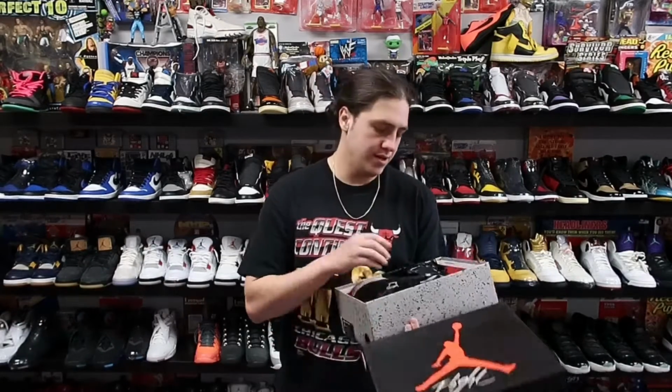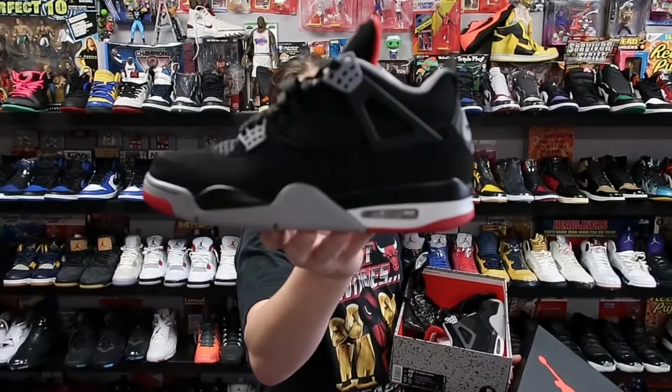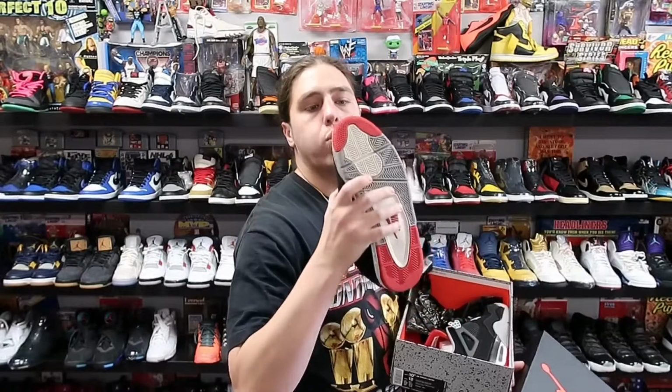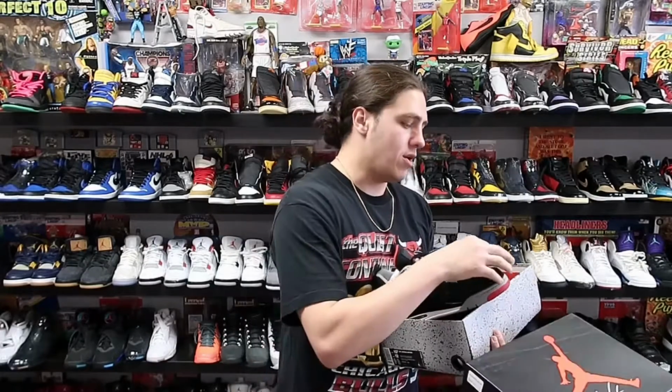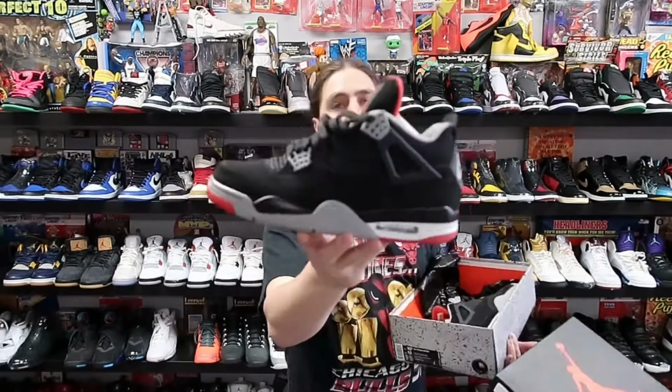I've been saying this for a while now. This particular pair right here will keep going up in value. Of course, the Air Jordan 4 Bred. I see Virgil and Off-White are making a similar shoe, but an Off-White version, obviously. When that happens, these will definitely go up. But if you look at the prices now, they have been going up.